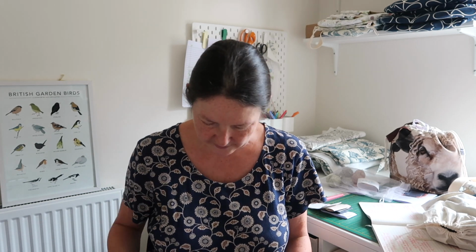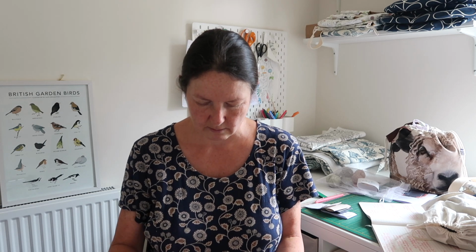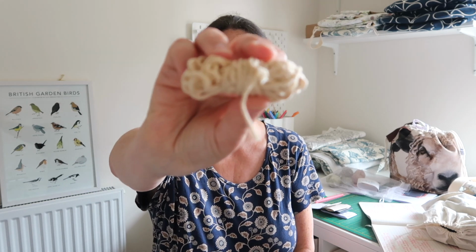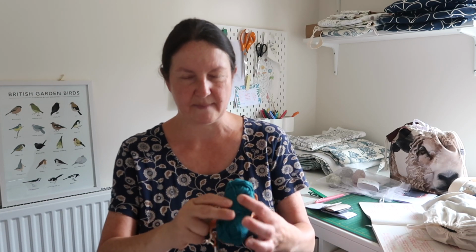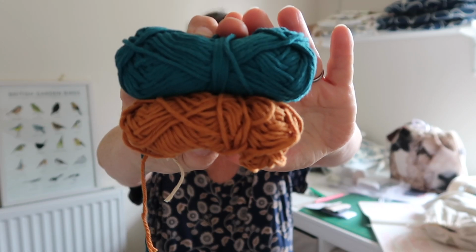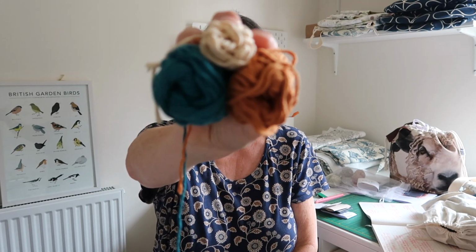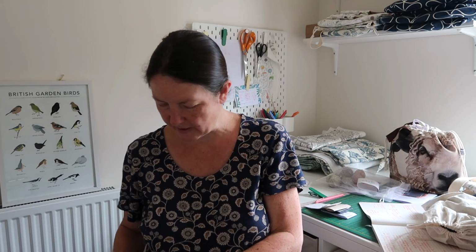And these are the yarns that I bought, three colours. This one for the main body of the hat, and these two, that's a bit messy, apologies, these two for the granny squares. That's them all together. So that was the yarn I bought.